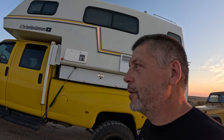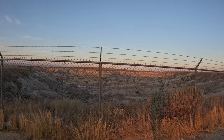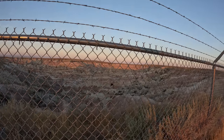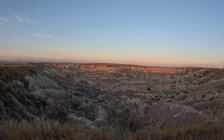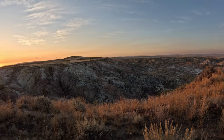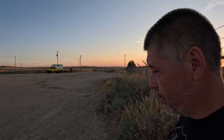I don't know what's here. It was totally dark, but it looks like we're up on a raised section here with some valley. Let's see what we have. Oh wow, look at that. Well, that's interesting. And this is the other side. Nice view, but it was just a place to sleep.